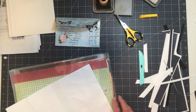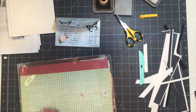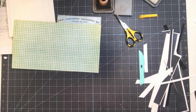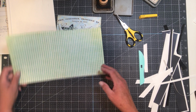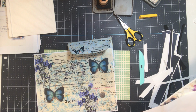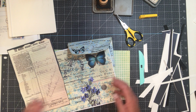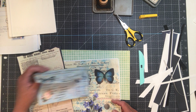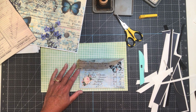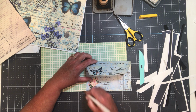Okay, let's make a card for that. I've got some old scraps. That one looks great, actually, right off the get-go. So what do we want to make our card out of? That kind of goes home. Okay. Let's do that. Let's cut this first. A little bit smaller. Let's make it quite a bit smaller.